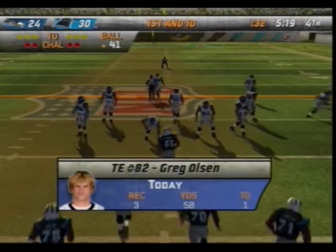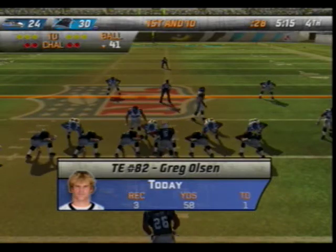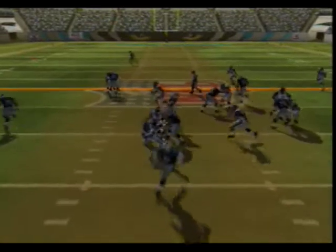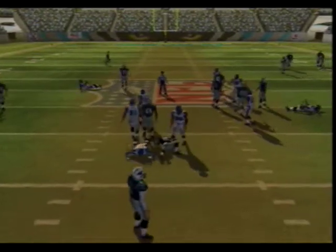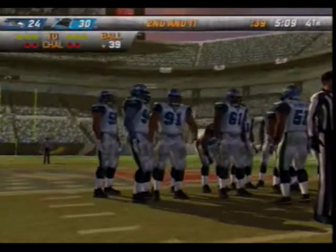First and 10. Ball on the 41-yard line. Regular. The Seahawks with a four-man front. Hands it off. Maja Biamila is there on the stop at the 39. Foster wasn't able to get anything going on that play.